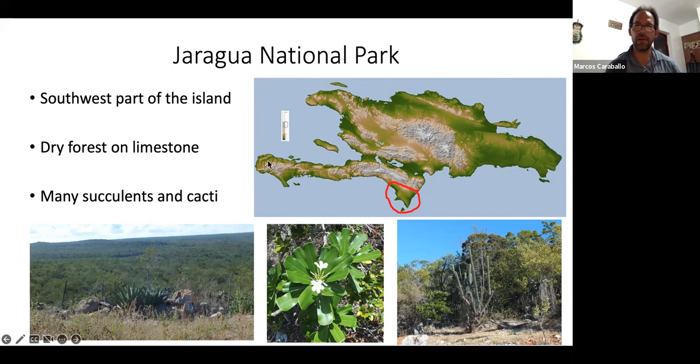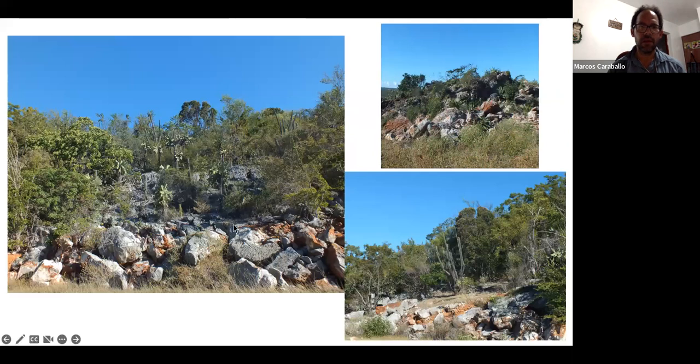So this park is mostly dry limestone, but they have some underground water reservoirs. I think I took pictures of a couple of them. They have very interesting geography and geology. Many of the plants are succulents and cacti. You can see it's very rocky. They have these large cacti, many of them endemics, like these large opuntias. The genus is Consolea. They have beautiful flowers and fruits. They are ecologically important.